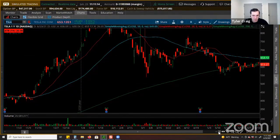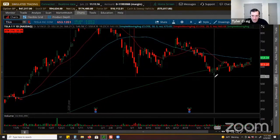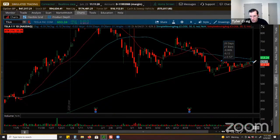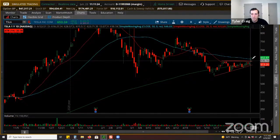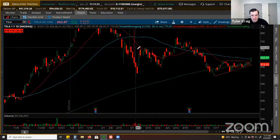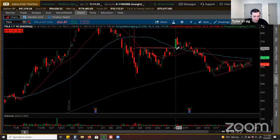Well, things have developed a little more since last Friday. And now what you have is a nice little ascending triangle, you can call it a symmetrical triangle. But either way, we're breaking out of this volatility compression pattern. First breakout you've seen since the one in April.